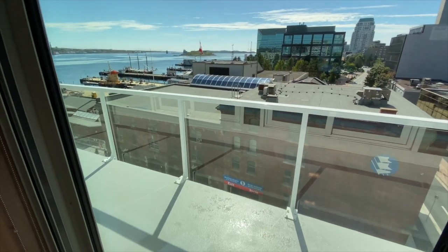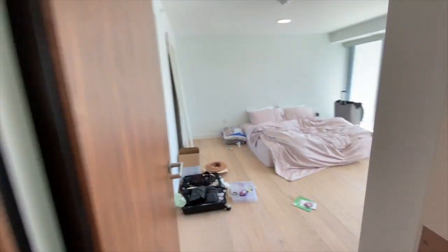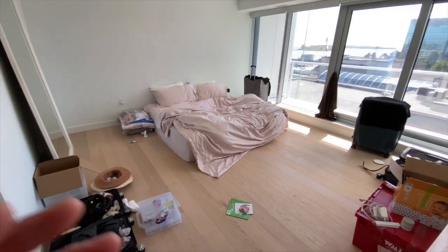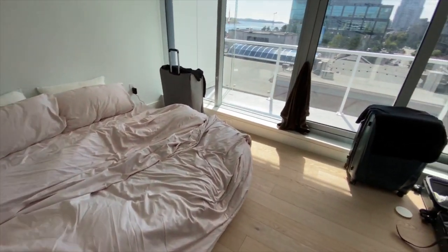We have a balcony in this unit. Unit 1 didn't have a balcony. So let's go to the master. This is the master bedroom. This as well is another example of, that's a king size bed. So that just kind of shows you the space of the room. I don't think we realized it was as spacious as it was, which obviously the more space, the better.